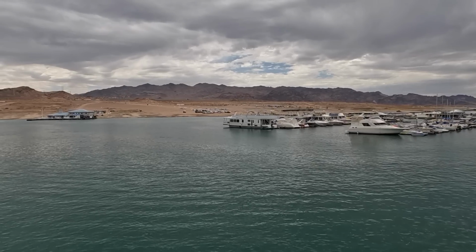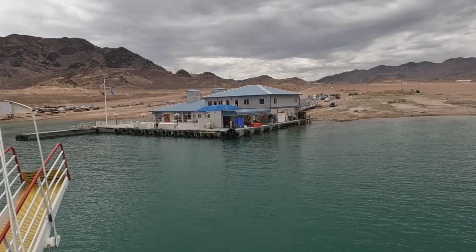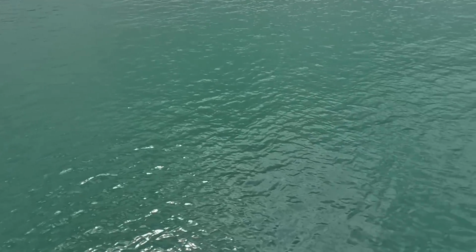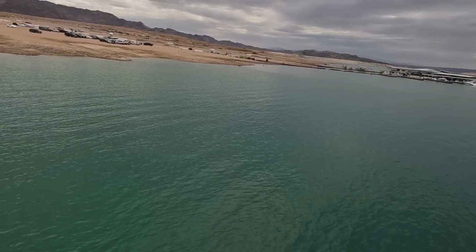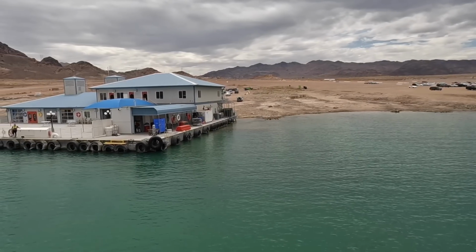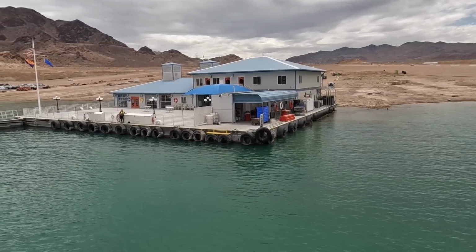Straight ahead is the boat dock for the boat here that's stuck in the mud. Yeah, you can see how shallow it is against the bank. Can't really see bottom here. But my goodness, look at that. Just a continuous construction site. This water dropping as fast as it is.